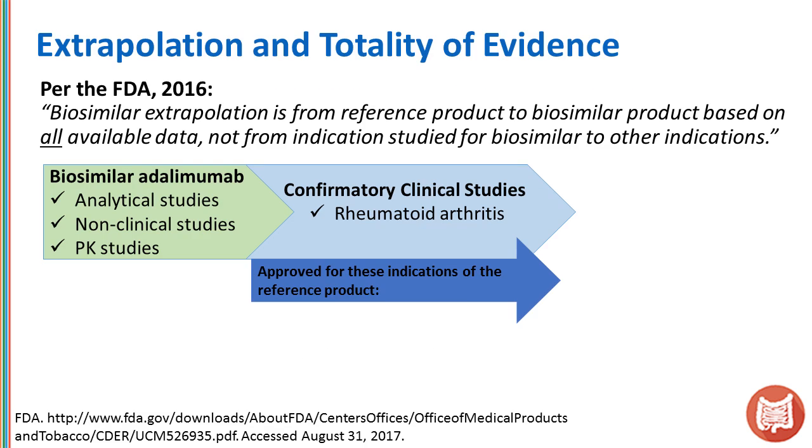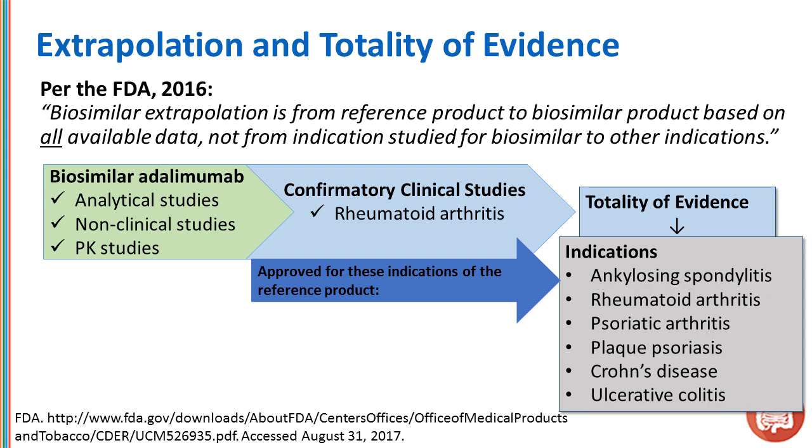The extrapolation to these areas is not automatic. And per the FDA, the extrapolation is based on all available data, and it's not automatic from indication to indication. So, for example, you had a biosimilar infliximab in this case, who had analytic studies, non-clinical studies, PK studies. The confirmatory studies, they have them in rheumatoid arthritis and also in plaque psoriasis. But subsequently, in order for the biosimilar manufacturer to get the approval for extrapolation to other areas, they actually have to provide to the FDA further information indicating why they believe that their products should be approved for the other indications. And the only indications that a biosimilar can possibly be approved for are the ones that the originator drugs already are approved for. A biosimilar cannot be approved for a different indication than the originator drugs.